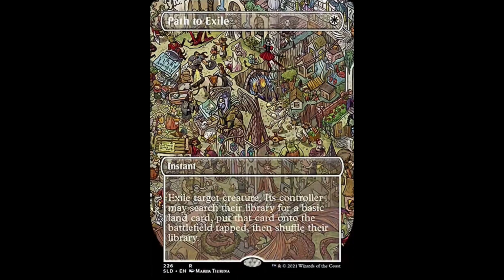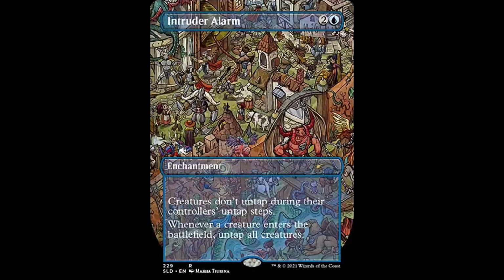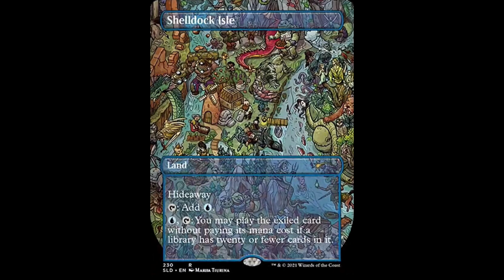Fibblefip, completely, utterly, totally lost. Path to Exile, again being printed, a nice $3-4 card. Well of Lost Dreams, $1. Frantic Search, $1. Intruder Alarm, $8. Shellduck Isle, $6. Now the art by itself, I'm not a fan. Kind of just gives me a headache.